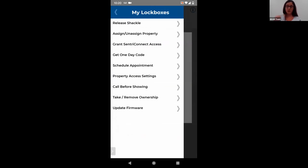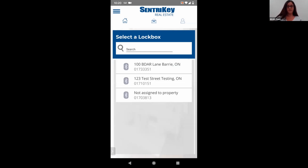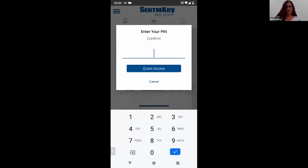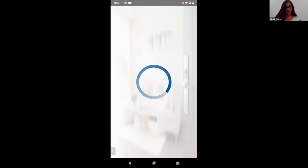Next in here, you can grant Sentry Connect access right from in here. The agents have the ability to do this themselves if they so choose. You're going to click the property, again, select the date range, type in the person's email address, and grant access. Put in your PIN, grant access. Done.